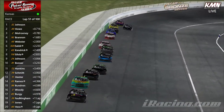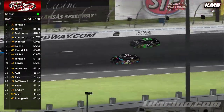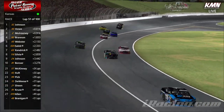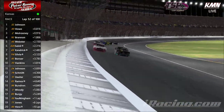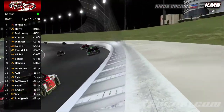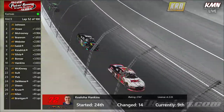Slide job on Bonser. We'll see if Bonser's gonna pull low. It looks like no, now he does. Into the corner. Now he's gonna try his own lick at a slide job. Clear, clear, clear! Yo! That was as close of a slide job as you could get. And he just about hit the brakes off of exit, and guess who's taking advantage of it? Kiloa Hankins in the 72. He's gonna whip through the field. And now he logs himself into 10th place. By the looks of it, it's going to 9th. Kiloa to 9th.